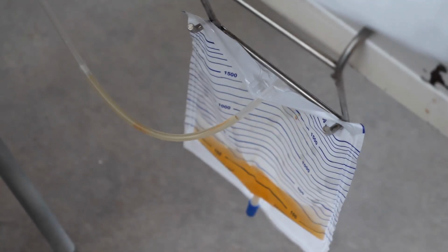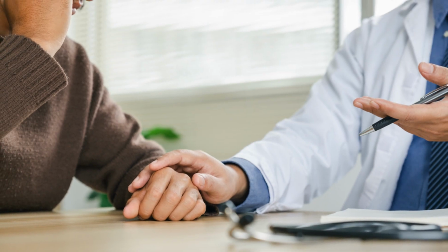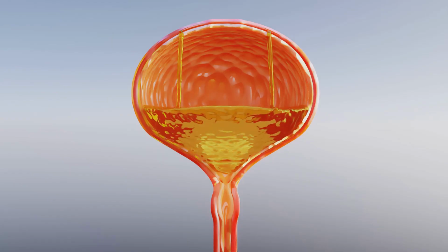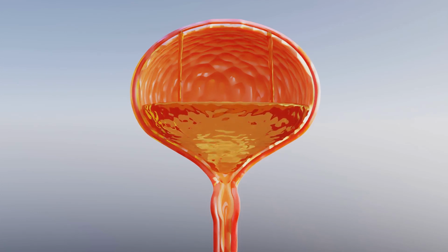Other complications. Urinary retention. You will be discharged home without a catheter. You must try to pass urine independently. If this is not possible, a Foley catheter will be placed for up to 5 days. Then, we will perform a trial of the void to make sure you can urinate on your own.